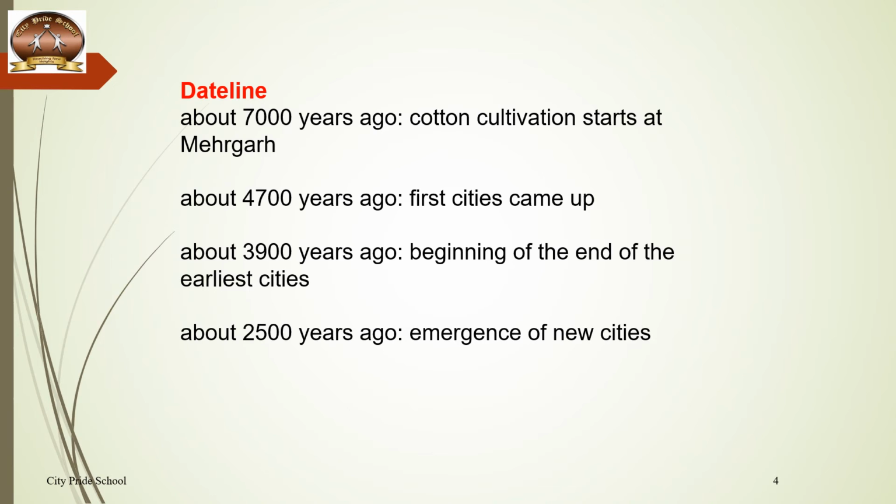And then the first planned cities came up around 4,700 years ago, and settlements started on the banks of the river Indus and its tributaries. The best example that we studied was the Indus Valley civilization, wherein we studied Harappa, Mohenjo-daro, and the different towns of Gujarat. Then, about 3,900 years ago, these earliest cities started coming to an end. This civilization started declining. We have discussed a few reasons earlier, but no exact reason has been found by our archaeologists. They are still working on that.